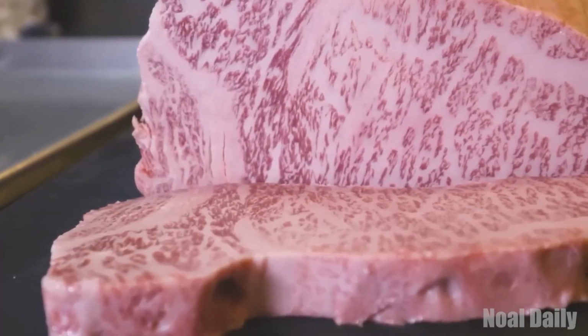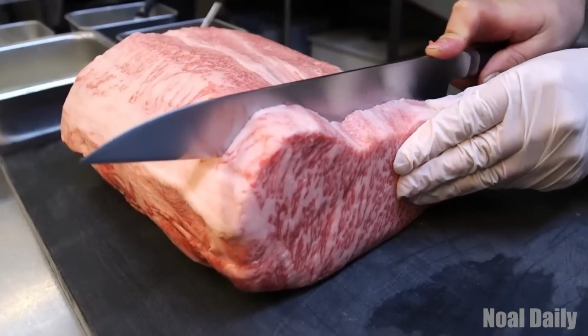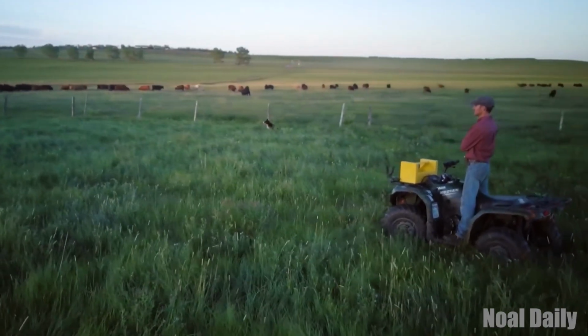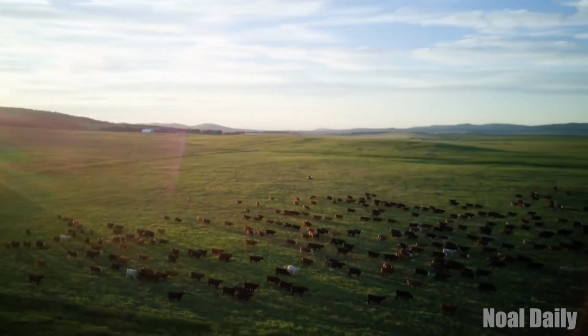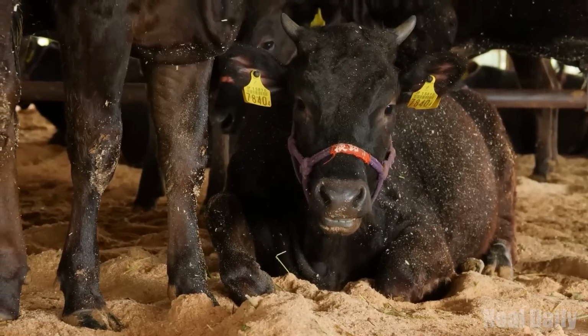Only a few thousand cows per year meet the rigorous standards to be certified as Kobe beef, adding to its exclusivity and price. A single cow can sell for up to $50,000, and Japan exports roughly 7,000 tons of Wagyu annually, worth nearly $4 billion.